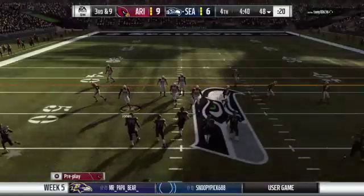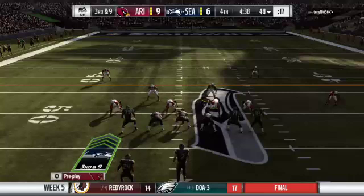The Seahawks on 3rd down. They've hit 2 for 4 thus far. This is 3rd and 9. Gone!